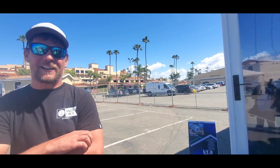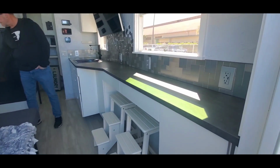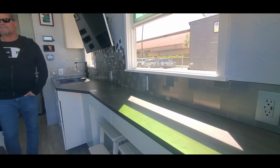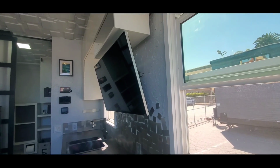It's got everything. It's got a composting toilet, normal size shower, cooktop, a bed that folds into a couch, which also folds up out of the way. Okay. Well, let's go ahead and take a look inside. Wow, that is a lot of counter space for such a small, tiny house.